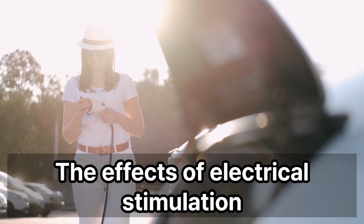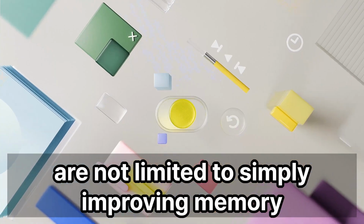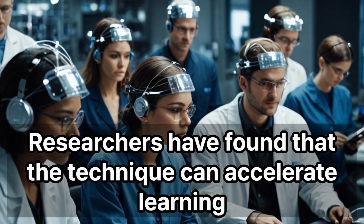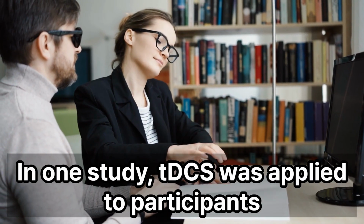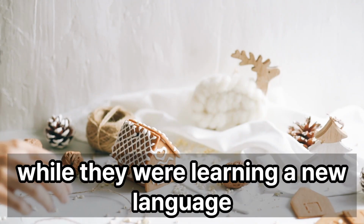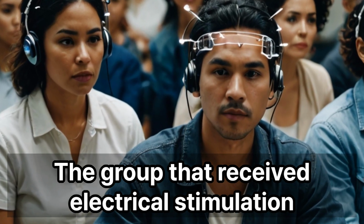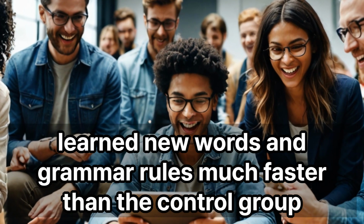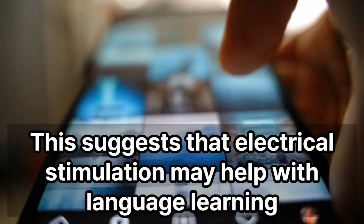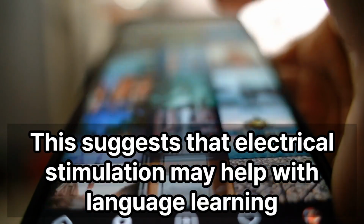The effects of electrical stimulation are not limited to simply improving memory. Researchers have found that the technique can accelerate learning. In one study, tDCS was applied to participants while they were learning a new language. The group that received electrical stimulation learned new words and grammar rules much faster than the control group. This suggests that electrical stimulation may help with language learning.